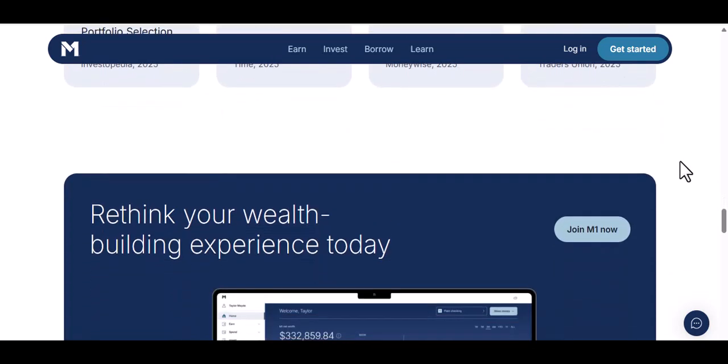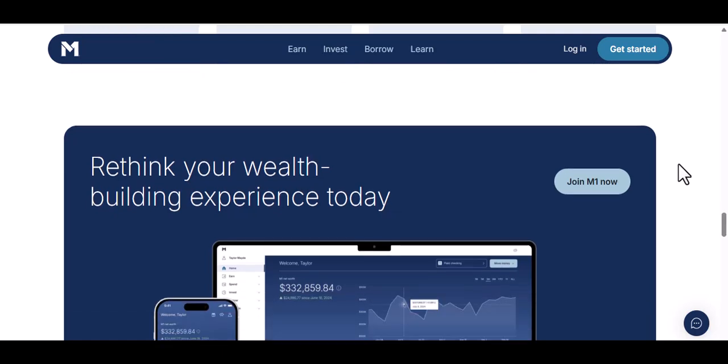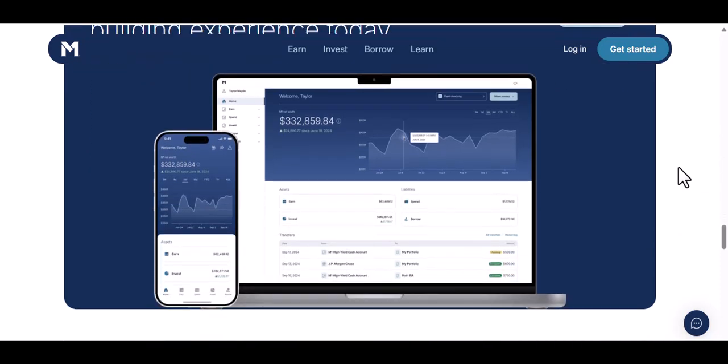3. Turn on Auto Invest. This is the magic button. Once you have a pie and cash flowing in, Auto Invest is what puts the money to work for you, intelligently. Navigate to your portfolio settings, and simply toggle Auto Invest on. It's generally on by default, but double check.